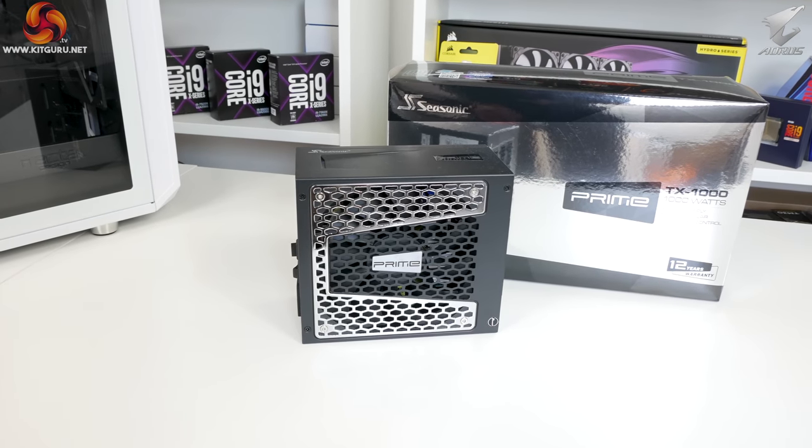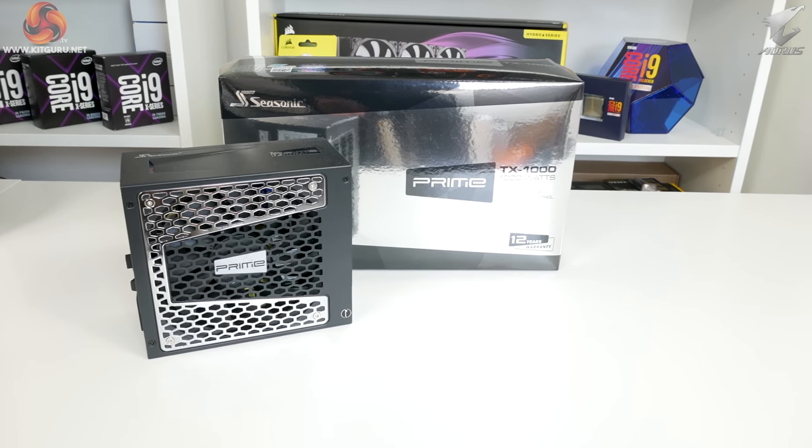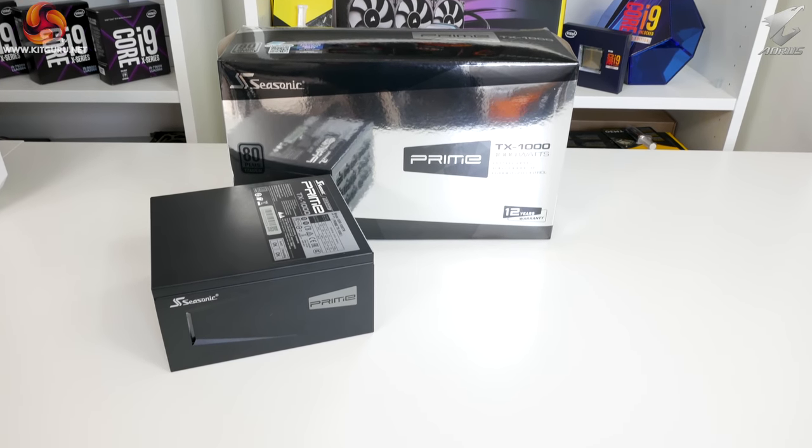So the brand is an obvious choice. Let's go Seasonic. We've got the Prime TX1000, titanium rated, 1000 watts continuous supply from the wall, hybrid fan. We're not going to get any problems here.